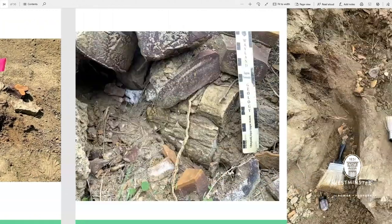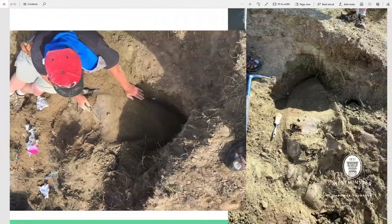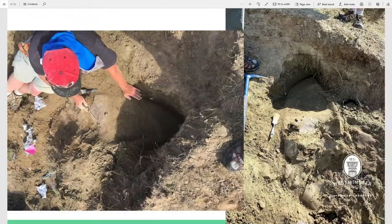Next, we have the horn core, which is part of the skull, at the surface, and then we have the exposed nose horn attached to the skull. Next, you can see the partially exposed frill that was detached from the rest of the skull. And then on the right, you can see more exposed frill.